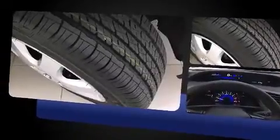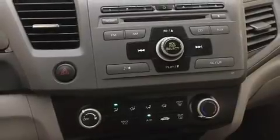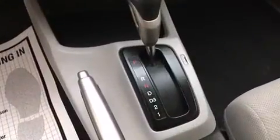A wealth of standard features mean that you no longer have to sacrifice, such as remote keyless entry, one-touch window functionality, a tachometer, a trip computer, and power windows. Audio features include a CD player with MP3 capability and four well-positioned speakers.